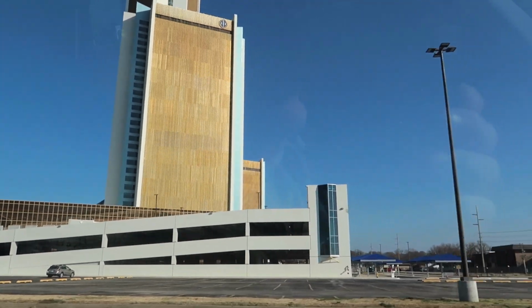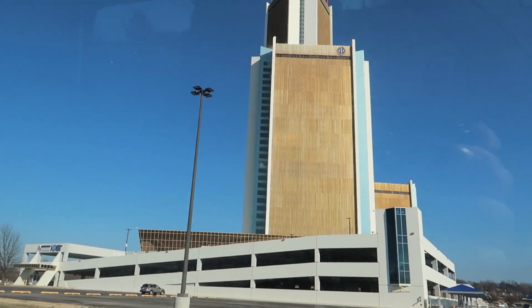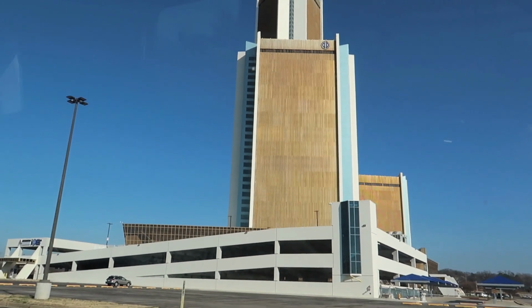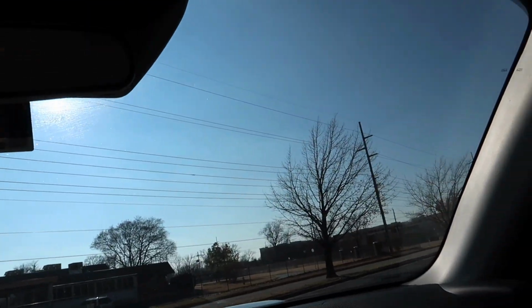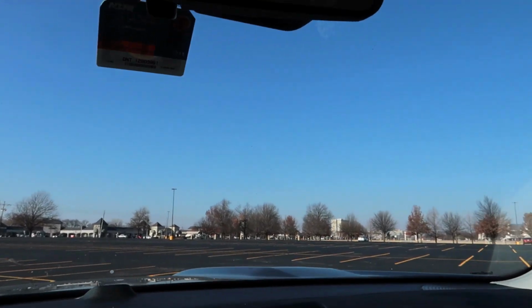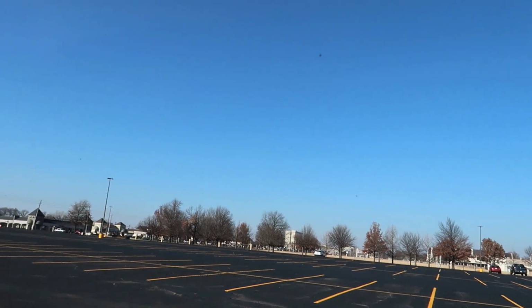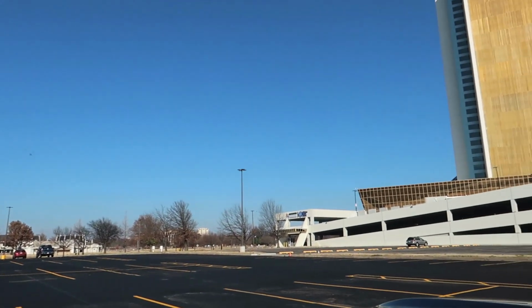But that all being said, it's always fascinating to me that he built this out here so far away from everything, far away from downtown Tulsa. He should have built it in downtown Tulsa, I'm thinking, because at least he would have made his money back, probably. As I understand it, he lost a lot of money on this thing.